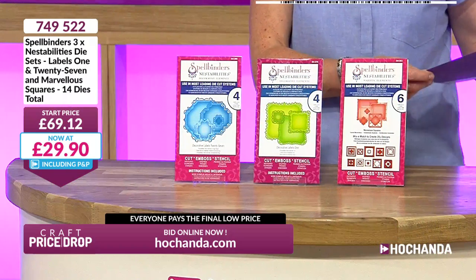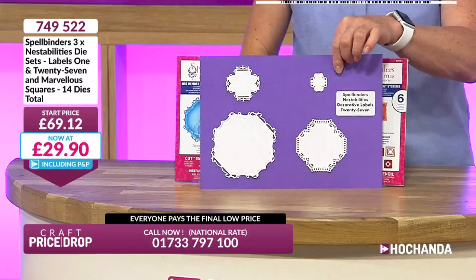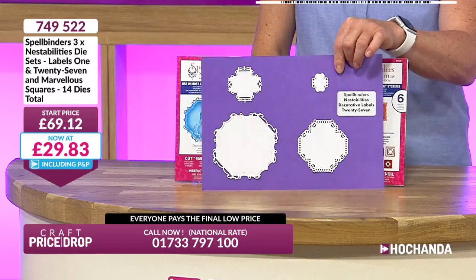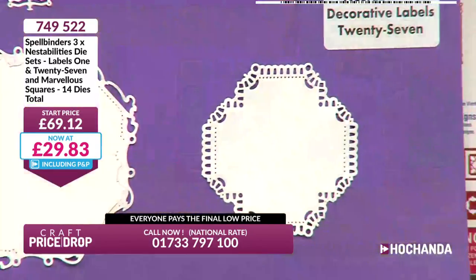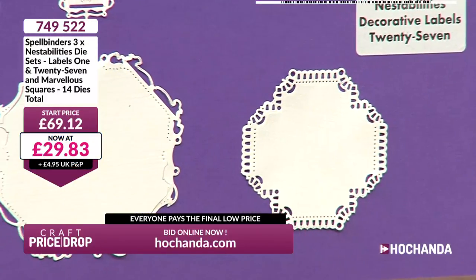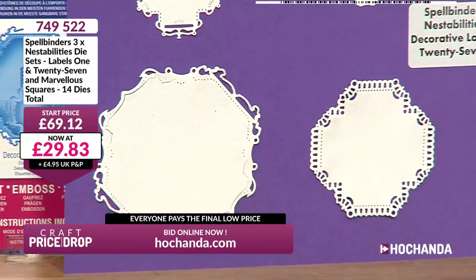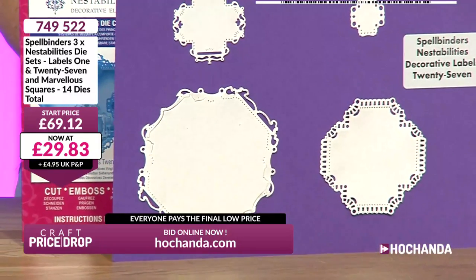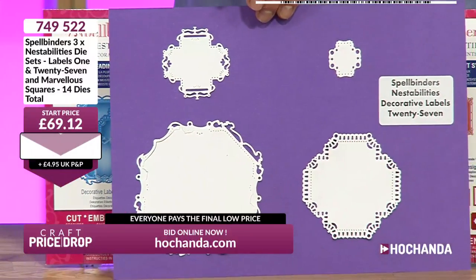Let me show you the decorative labels 27. That price is still coming down. But that in itself, you can see there, that beautiful detail going around the edge of that card. It could be that you're using these maybe on a card or on a mixed media project. I love the little holes on there. You could add some embellishments or details to these, but you can see how fine the detail is just going around the edges right there. What are you going to make with yours? What card are you going to use with yours?